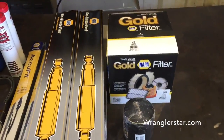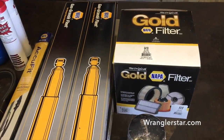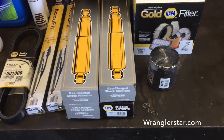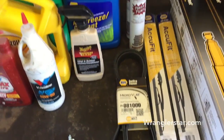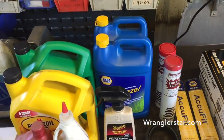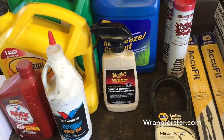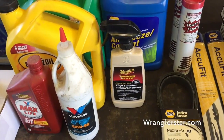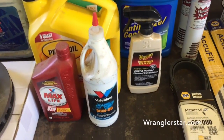So what we're doing today, typically what I do at 200,000, is we've got an air filter here, an oil filter, 4 new shocks, blades, and a new serpentine belt. We'll re-grease everything, pack the front wheel bearings, grease the front suspension, flush the cooling system, and use Meguiar's rubber and vinyl cleaner for the inside. It is the best of the best. If you're still using Armor All, you need to stop that right now and go with the Meguiar's.